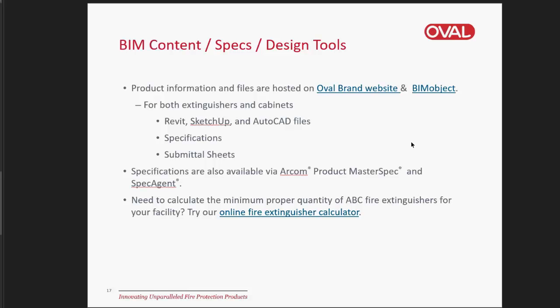And if you ever find yourself wanting to check or plan for the minimum proper quantity of fire extinguishers, we have a really nice calculator that you can use. It's an online calculator on our website. All you do is put in your square footage and the types of extinguishers by size and rating that you're going to use, and it will automatically calculate for you if you're meeting the minimum quantity.